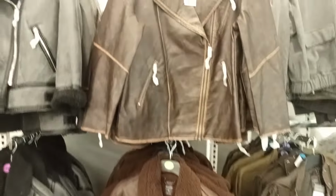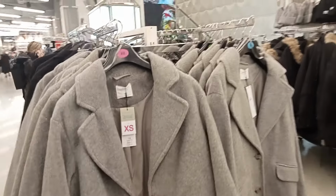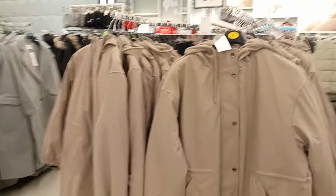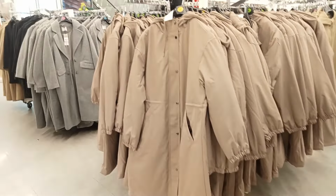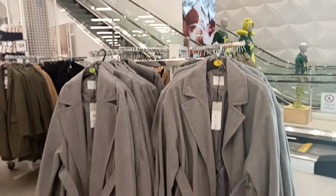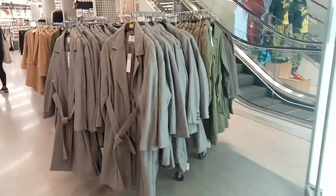So let's show more of the jackets, new collection in Primark. This is a long coat for €38 in Primark. This is €36, also a jacket, a leather jacket for €36. It's so amazing and it also has a hoodie. Another coat for €38, and they have different colors in Primark. All is giving.